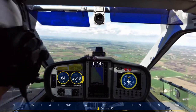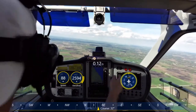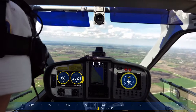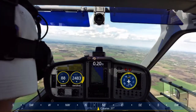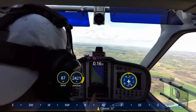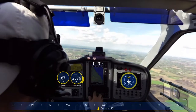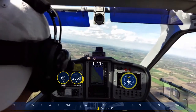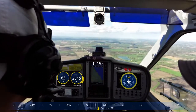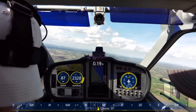And next, checklist. Gas is on, mags are both. Our fuel's empty. Fuel's empty, so that means it's not going to restart. So I'm going to declare an emergency. Which button is it? This one? Yep, you got it. Then you just have to flip it over. Oh, flip it over, okay. I'm going to flip it back so we don't accidentally transmit on it.